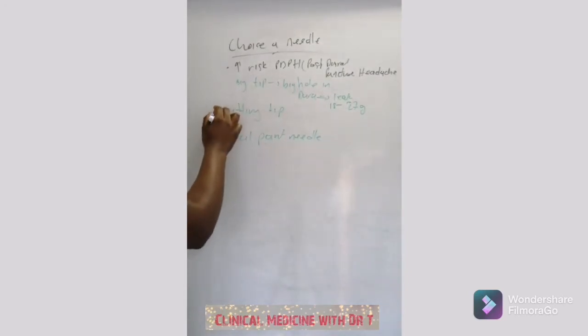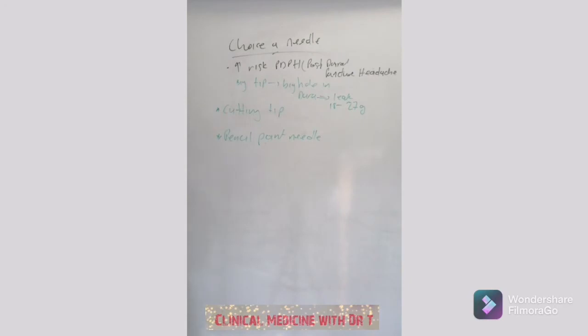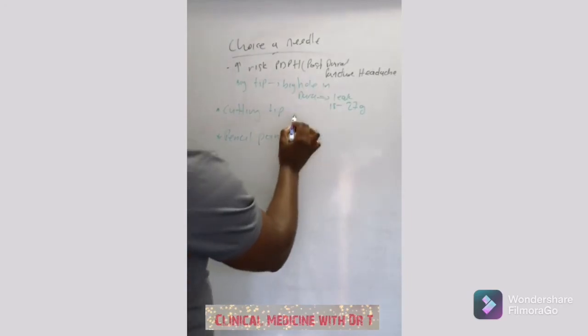For me, I struggled to use a pencil point needle. Even when I was a student, when I was given a chance to do a spinal, I would struggle, until recently, when this other MO I was working with gave me confidence. So I hated the pencil point needle. Even in OPD, I would always run for the cutting tip. The cutting tip needle is the most common one.